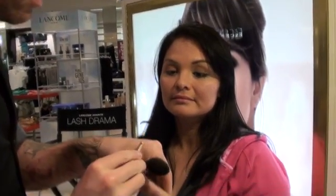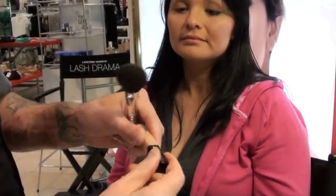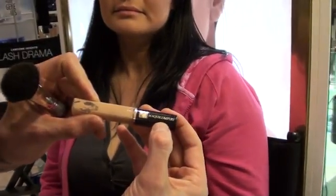Not bad, right? Then I did a little bit of under eye concealer. This is one of my favorite natural ones. It's called Smokey Complay.